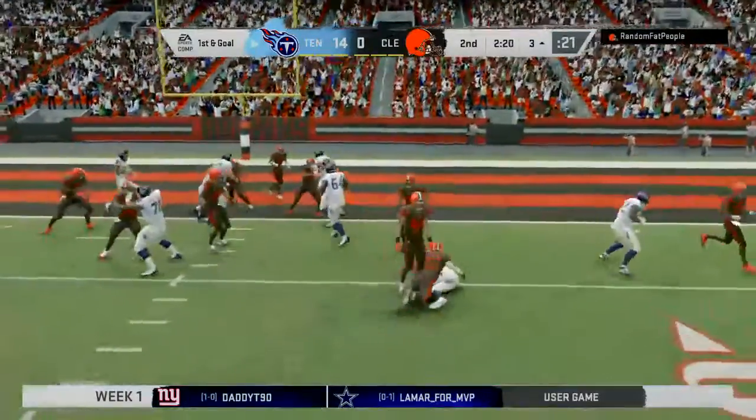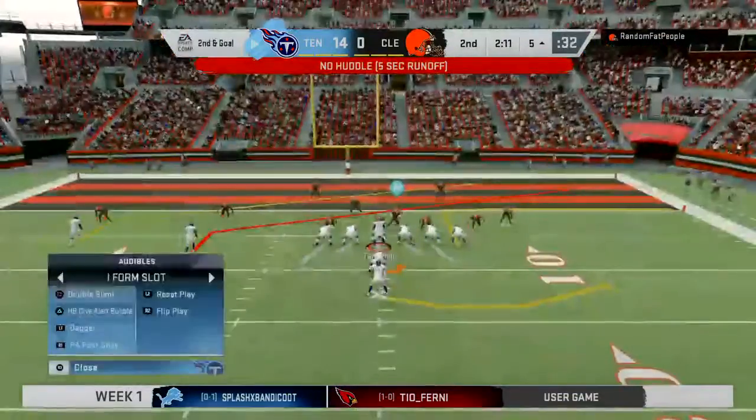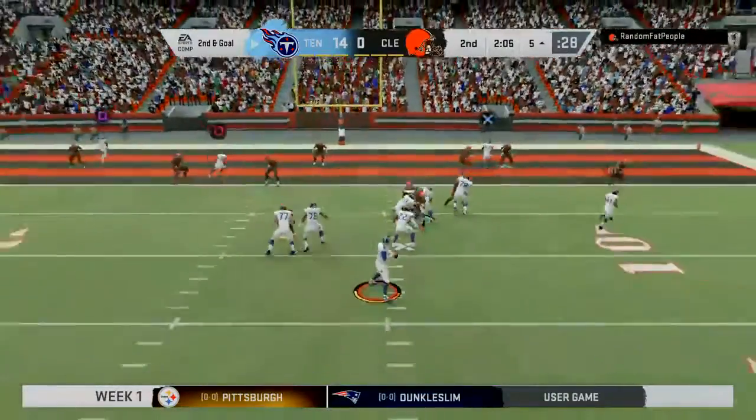Trying to punch it in with Henry. And he is met quickly in the backfield. Down he goes, folded like a lawn chair. Calling a loss of 2 on the play. And it'll be 2nd and goal.